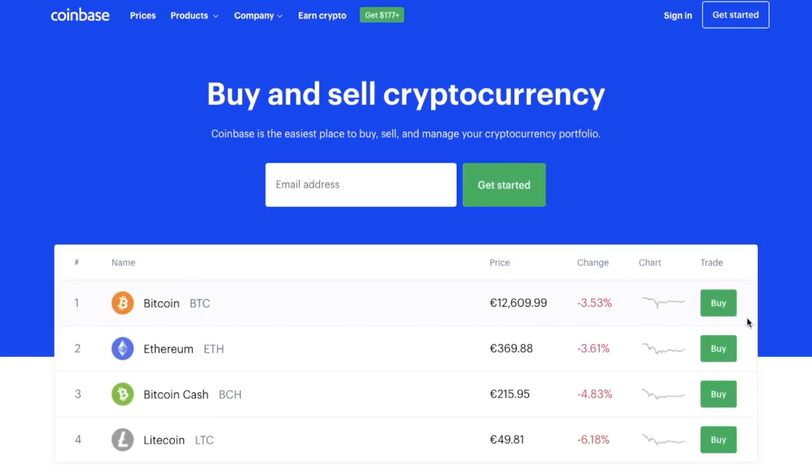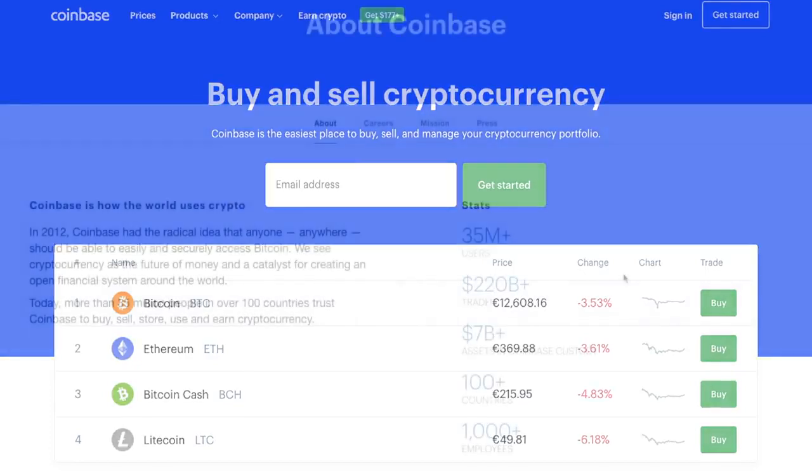And the first thing to be aware of, and to clear up any initial confusion, is that there are 3 individual platforms that make up Coinbase. First, there's Coinbase.com, which is ideal for newbies with its simple and easy buying process for those looking to get their hands on their very first Bitcoin.